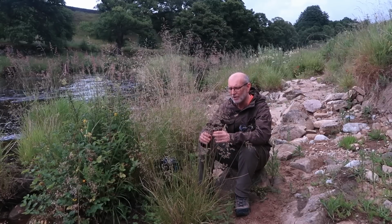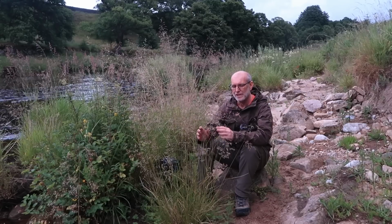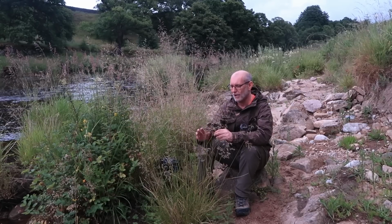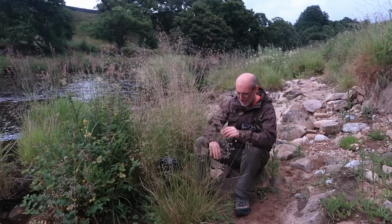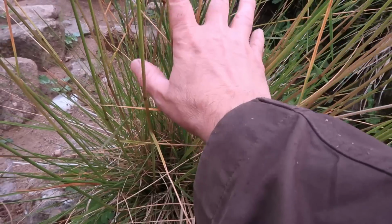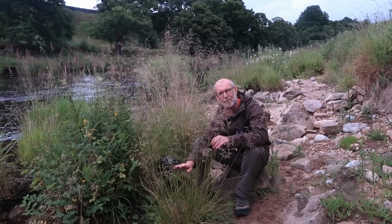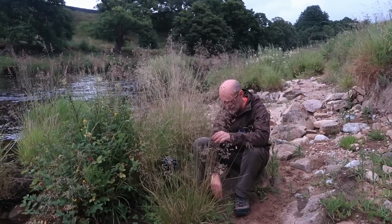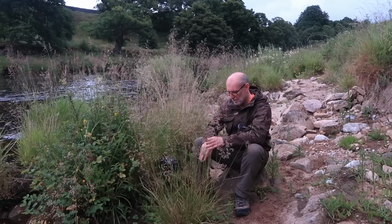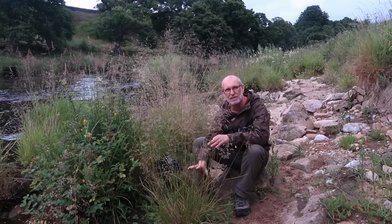So this is one that I've mentioned a couple of times on videos, and you know me, I like grasses, very under photographed, and this is one called tufted hairgrass. Really quite a showy grass of all the grasses, and you can tell tufted hairgrass if you put your hands on the tops of the leaves. It's quite spiky, it's quite sharp, and that's where it gets its name.